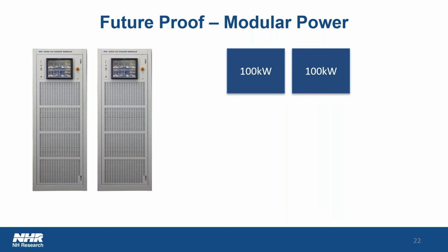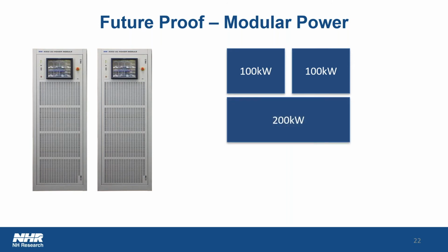So we also spoke about modularity and how it allows for growing test needs. And with this slide, I wanted to show how that looks. Let's say that you have a powertrain test that requires 200 kilowatts of power. You could have two 9300s as shown here. Now, these two 9300s can either be split up into two individual 100 kilowatt channels and run independently, or they can be paralleled together for a larger single channel.